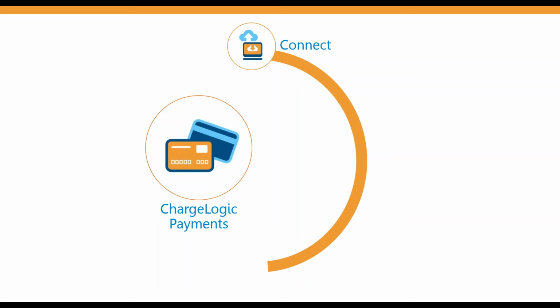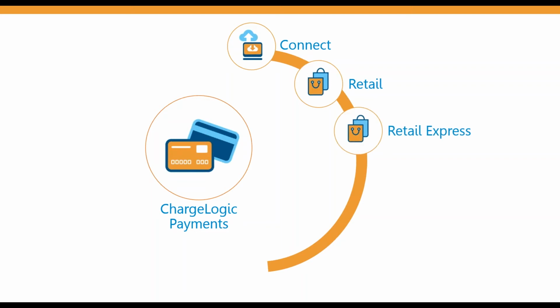Chargelogic Connect is a cloud-based service we offer. It does have a prerequisite for Chargelogic Payments. It's what leverages that service. And it offers different services, integrating an e-commerce site, managing gift cards. If you have gift cards, we manage the balances in real time. There's an electronic invoice piece to it. So we'll take a look at some of those more closely as well.